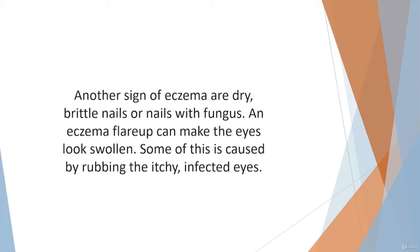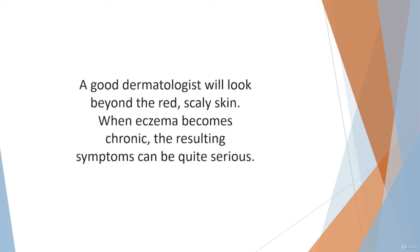The redness that shows up on the skin can also frequently be seen when the eyes are reddish and when the tongue has red patches. An eczema flare-up can make the eyes look swollen. Some of this is caused by rubbing the itchy, infected eyes. A good dermatologist will look beyond the red, scaly skin. When eczema becomes chronic, the resulting symptoms can be quite serious.